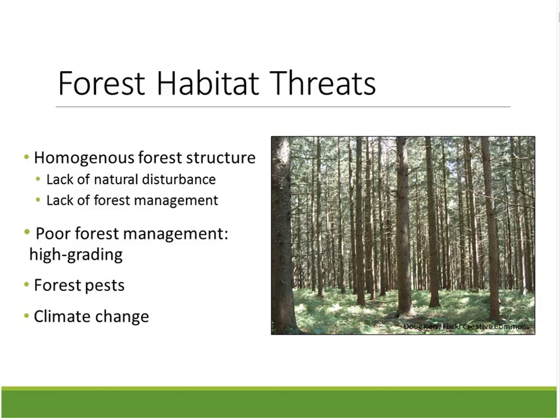But in some cases, forest management isn't happening at all due to changes in ownership or the desire to not cut trees. Or poor forest management is taking place in the form of high grading, where a logger will come in and take the best and biggest trees and leave the poor quality stock behind, compromising vigor in future forest conditions. There's also forest pests like emerald ash borer and hemlock woolly adelgid, which induce tree species mortality and can alter and influence forest composition and structure.